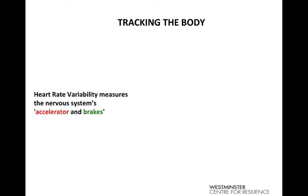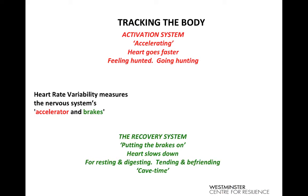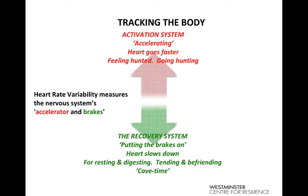Accelerator and the brakes then. The accelerator system when we're feeling hunted or when we're going hunting. The recovery system when we're putting the brakes on and the heart tends to slow down. Resting, digesting, tending, befriending. So we look at the balance really between cave time, when your body recovers, and the hunted mode.